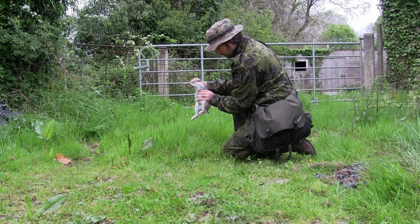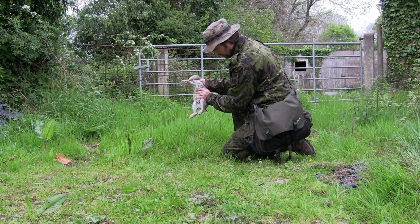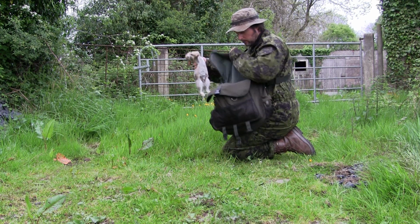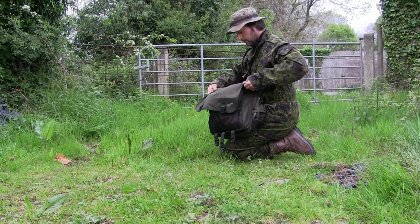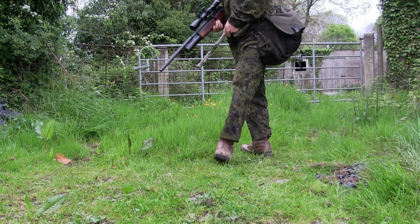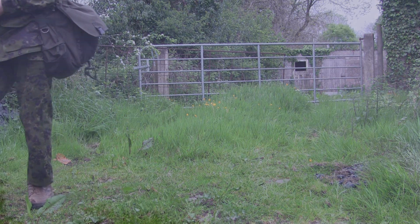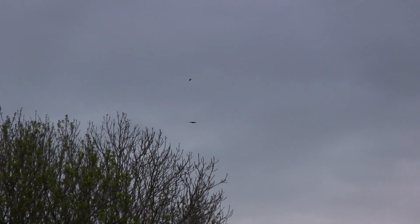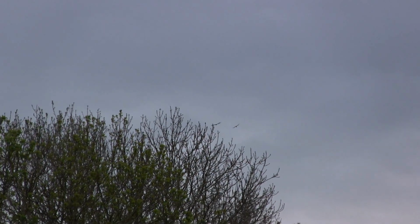Pellet struck him just in the base of the neck, so I'll give his belly a wee squeeze to get rid of any excess urine before I put him into the game bag. Further up the path I see this crow giving a buzzard a good old bashing. He's just making sure it keeps on travelling over the horizon and doesn't try to attack or put his chicks or his young into any danger.